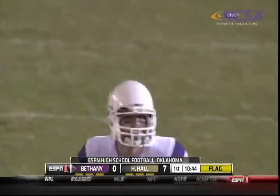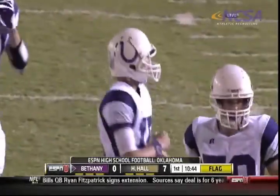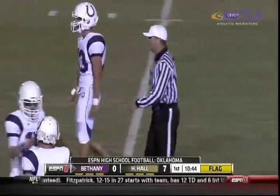Depending on the flag, regardless, it was tremendous execution in regards to setting up the screen. We've seen that twice from both teams now. It's holding against Heritage Hall, so this play will stand.